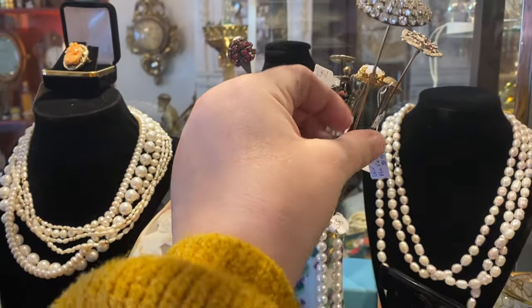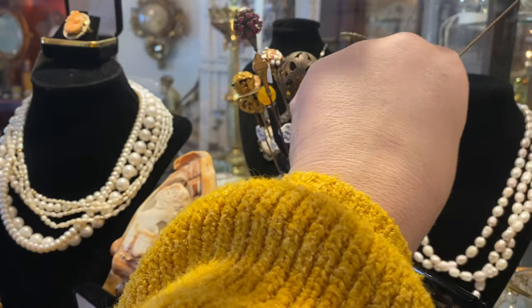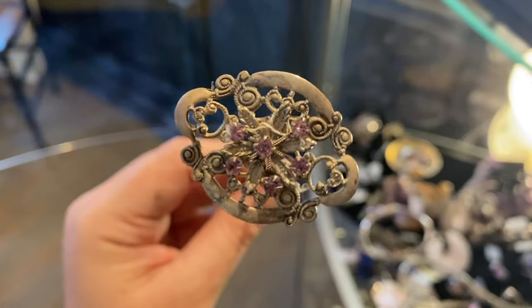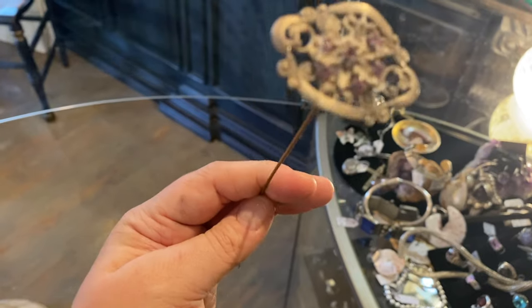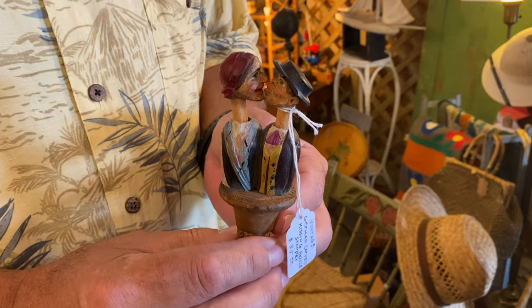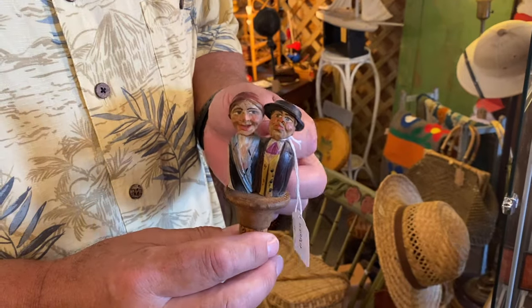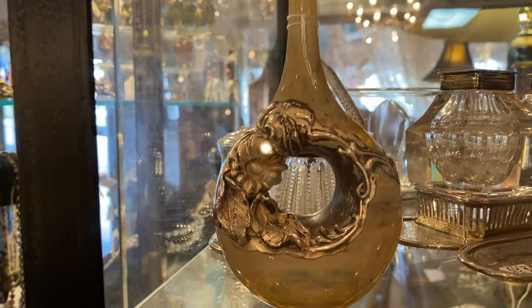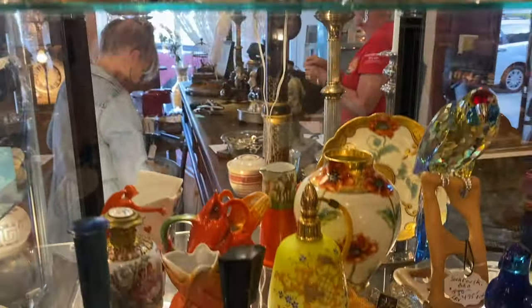And I had to peruse the hat pins. There were so many beautiful ones in there to check out. Absolutely stunning. Isn't that so fun? One of the booth owners showed us this. It's a wine stopper. I've never seen a perfume bottle quite as exquisite as this one. That is exceptional.